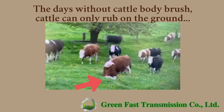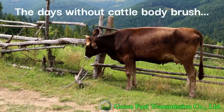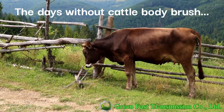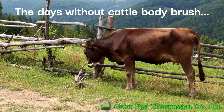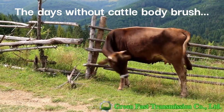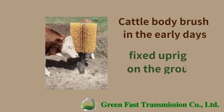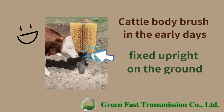In cattle farms, it is common to observe cows rubbing against the ground or on railings. This behavior is the cow's way of grooming themselves, and they do so to remove parasites and dirt from their skin. So, people invented the cattle body brush, fixed upright on the ground, allowing the cattle to rub against it on their own.